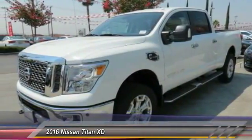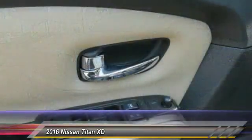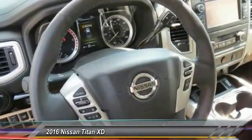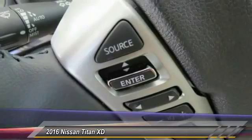This vehicle has less than 100 miles. Here are some of this vehicle's great options: anti-lock braking system, traction control, Bluetooth wireless data link for hands-free phone, power steering, air conditioning, front cruise control, AM/FM stereo radio, rear defrost, power windows, CD player.